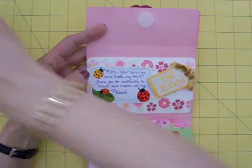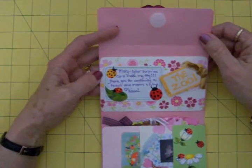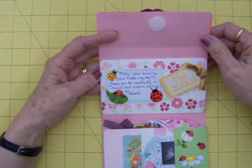Uh-oh, Sophie wants her frog. Here you go, Soph. There you go. Sorry. See, she loves it. I'm not supposed to touch it except to play with her.